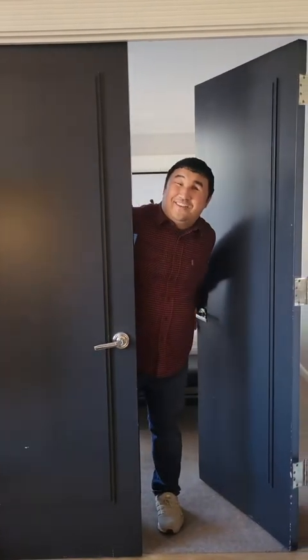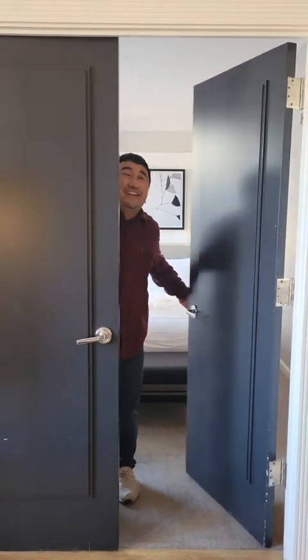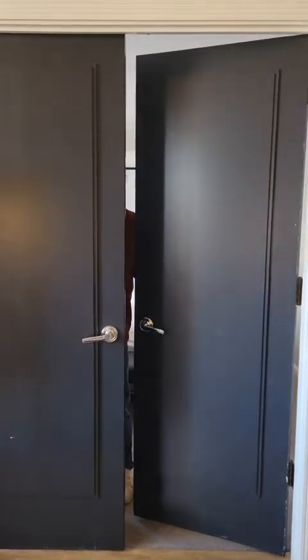By the way, I forgot to tell you that these are double doors. So if you want some privacy, you can slam the door in your friend's face.